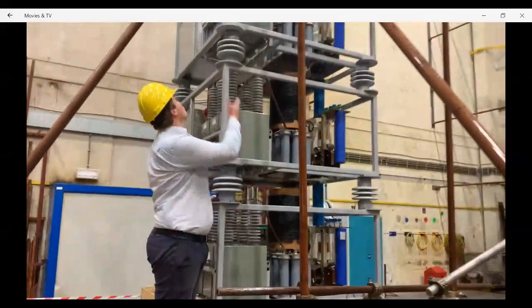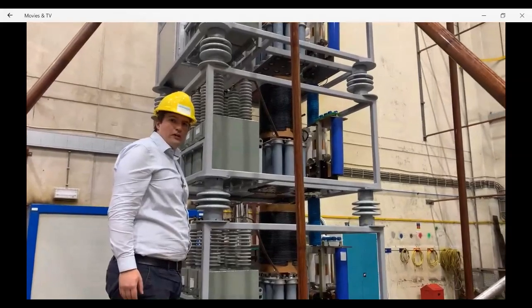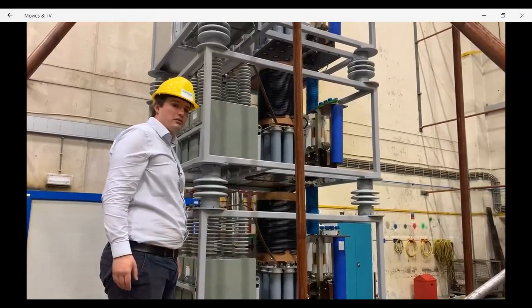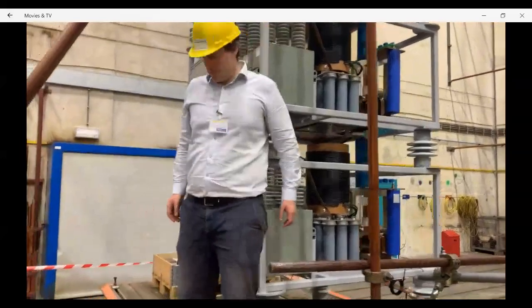These three modules that we see are identical and also operate independently. They can be used as building blocks for making a circuit breaker with a much higher voltage if required. Let's take a look at the other side of the breaker.